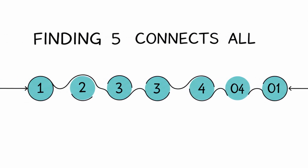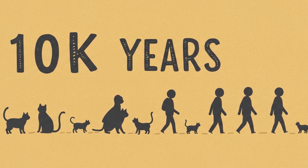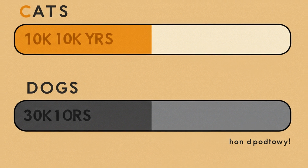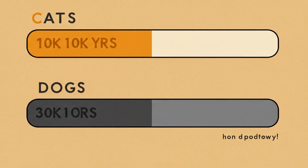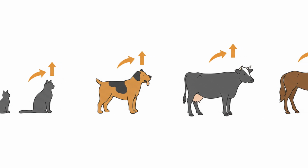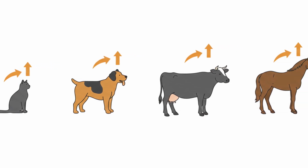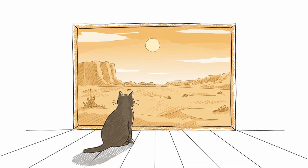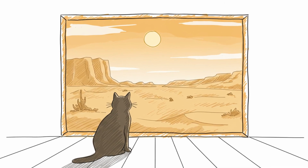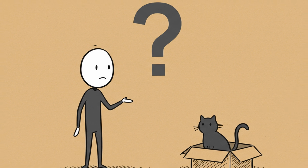The fifth connects all of these together. Cats have been associated with humans for roughly 10,000 years. Dogs have been domesticated for up to 30,000 years, and the difference shows. Cats show far fewer behavioral changes from their wild ancestors than any other common domestic animal. Your cat still expects a desert. The cardboard box is the closest thing it found.